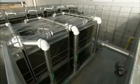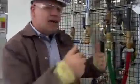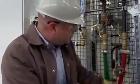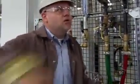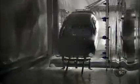The rainwater is cooled by fans in the roof and then used for everything from cooling robots to flushing the toilets. So the cool water is actually pumping into the tips to keep cool. Once the water circulates through, it goes back into the hot water, and it's just a continuous loop in the body shop. The Passat's frame is ready to be painted.